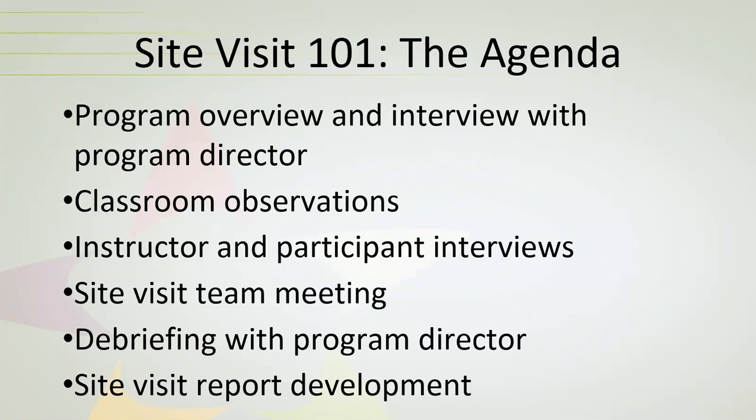So how does the site visit itself typically play out? Every site visit starts with a program overview and an interview with the program director. Then during the course of the day of the site visit, you will be actively involved in classroom observations. That may be a single classroom that you're observing for a more extended period of time, or in some of our larger programs, there may be 6 or 8 classrooms, and the site visit team may have to split up to facilitate observations in multiple learning environments.